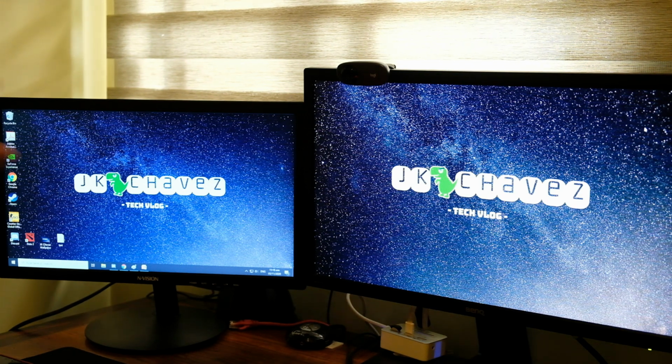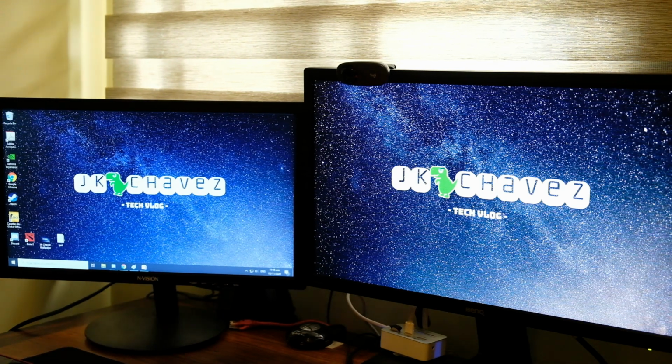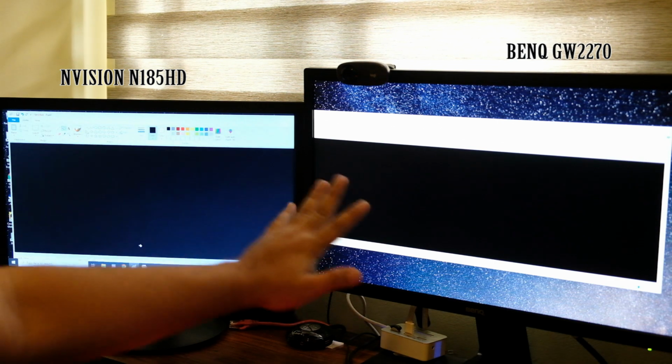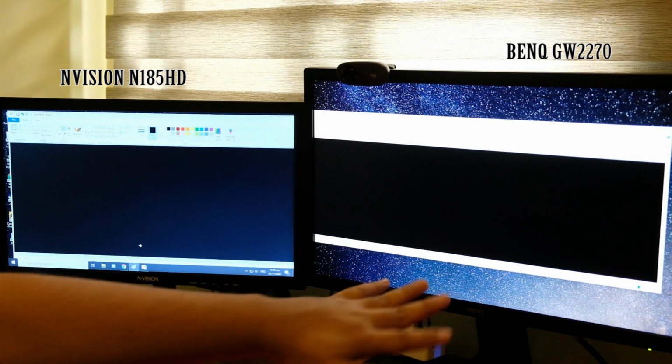So we have set the brightness on this monitor to 0 and adjusted the contrast as well. But as you can see, it is still bright. And let's try to check the color saturation or color performance for other colors as well. Let's try to open MS Paint. Guys, this is MS Paint. I have just set it to black. You can see side by side the black is actually better on this monitor, the BenQ monitor.